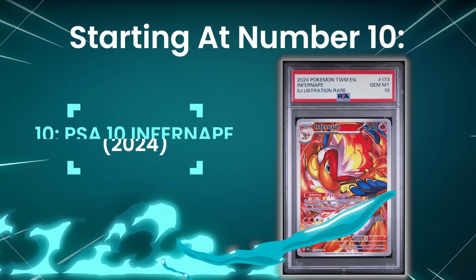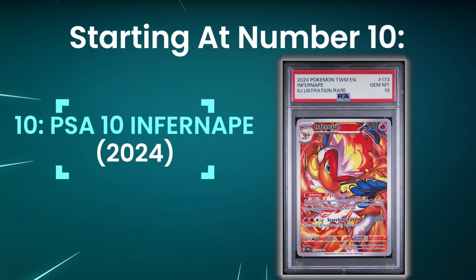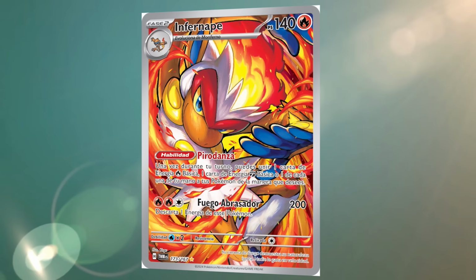Though to kick off this list, in the 10th spot for one of the ultimate Pokemon purchases in this current market, we have the PSA 10 Infernape illustration rare. Now, with all the illustration rare hype, there seems to be one card that never really got its appreciation, and that's this Infernape from Twilight Masquerade.